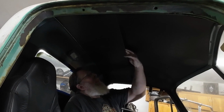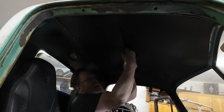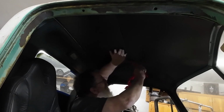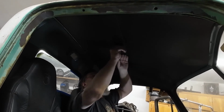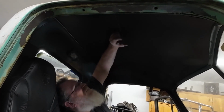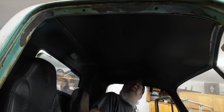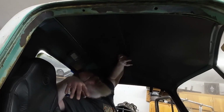Okay, now the double stick tape's got that paper on the back. You got to pull it off. You got to prep it before you pull it off. So I'm going to put the working. Well, maybe not. Well, I think that's gonna hold. I hope. Oh, that seems to be pretty good, once you make good contact with the tape.